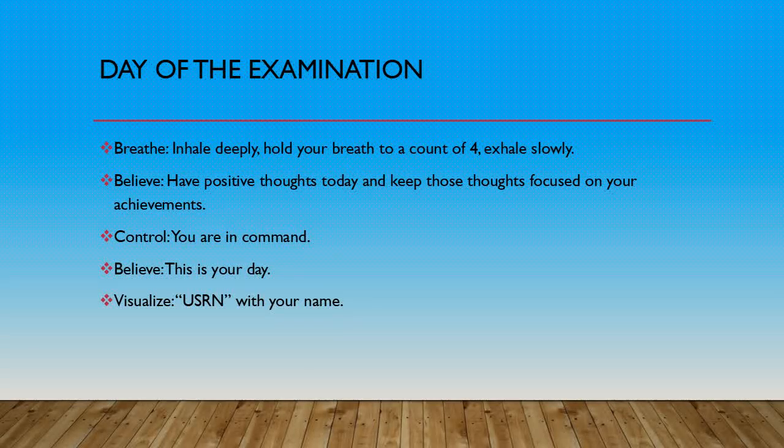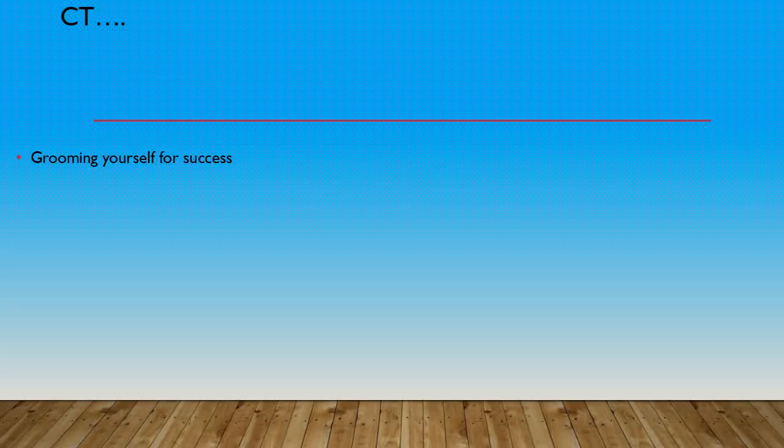You also have to have positive thoughts today, and keep those thoughts focused on your achievement. So believe in yourself, focus on what you need to achieve, and you're going to achieve it. Have control. You are the one in command of your mind and your body, so have yourself in control. Believe that this is your day, and it is the day that you're becoming a registered nurse in the country of choice. For example, a United States registered nurse, a Canadian registered nurse, an Australian registered nurse. Visualize this with your name. You're going to make it.